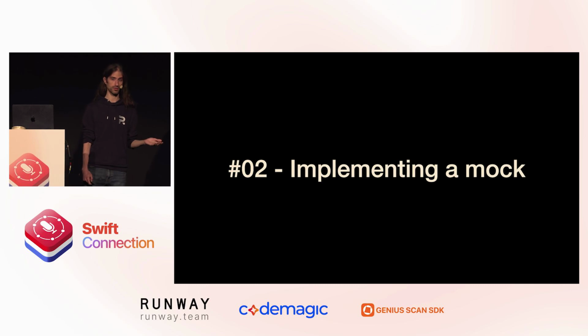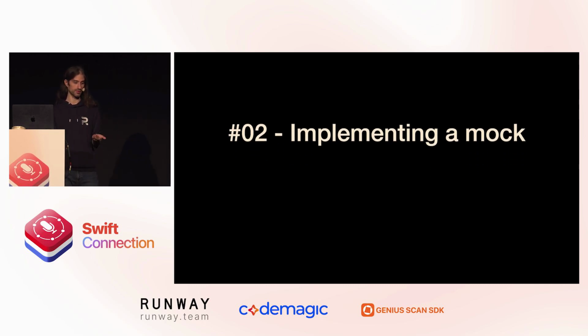Let's try to implement a mock, something super useful, but also super boring to do. So typically a use case where we want to have the AI do the job for us.